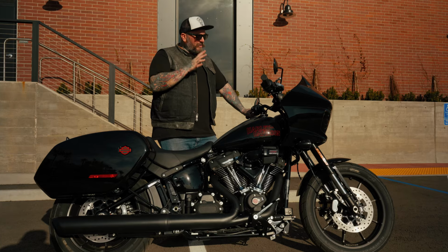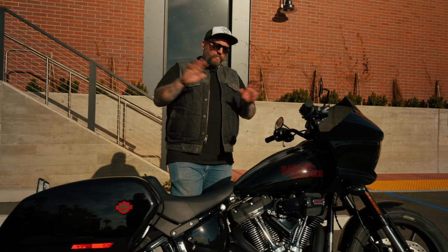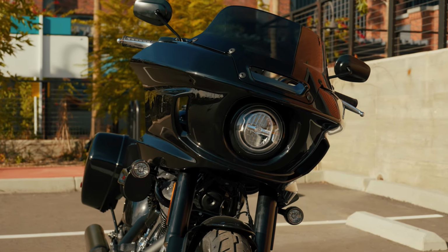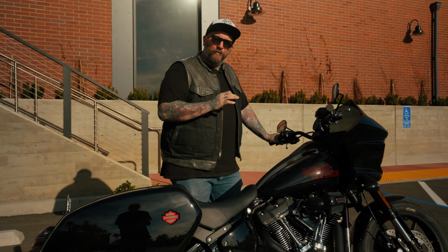So there's some really cool features. This ST has been out for a few years now. It hit the ground running. Everybody loved them. They're a great looking bike. The fairing's cool looking, the bags are cool looking, but there's a couple of features they changed this year that really make it better for me.